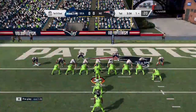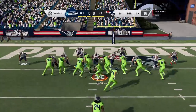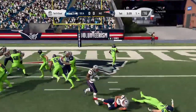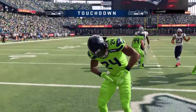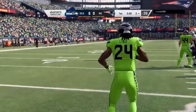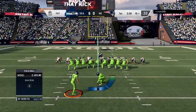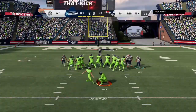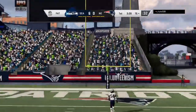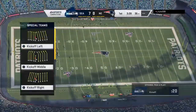Watch the run. They'll run for it with Lynch. And he's across the chalk into the end zone. Touchdown, Seahawks. Marshawn Lynch taking it in as his guys are able to strike first here in this opening quarter. Extra point up and through by Myers, and it's now a 7-0 game.